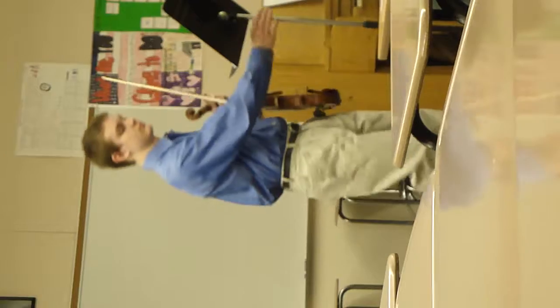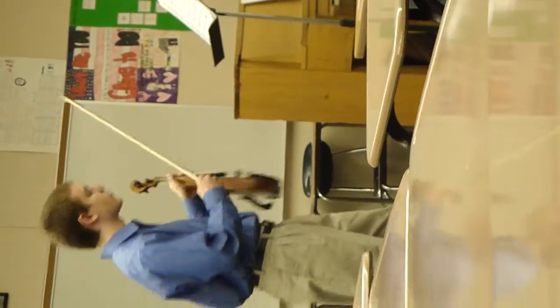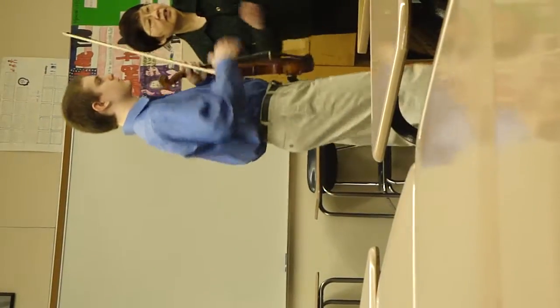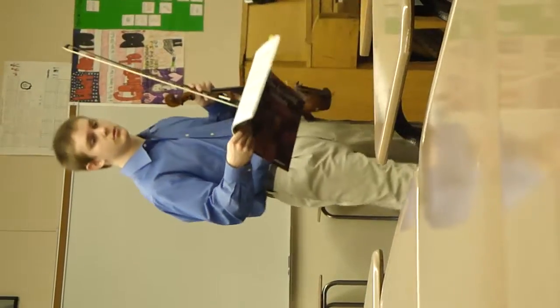Hand in such a way that I can see completely your left hand, and actually you can move a little bit closer to your pianist too, so she can see you. Yeah. Yep. So then I have, yeah, this is the piano part. Okay. And then I also have.